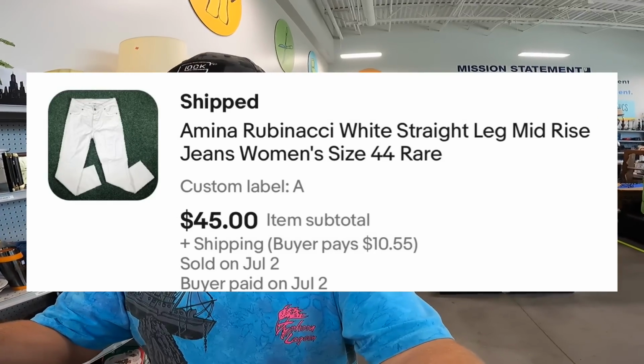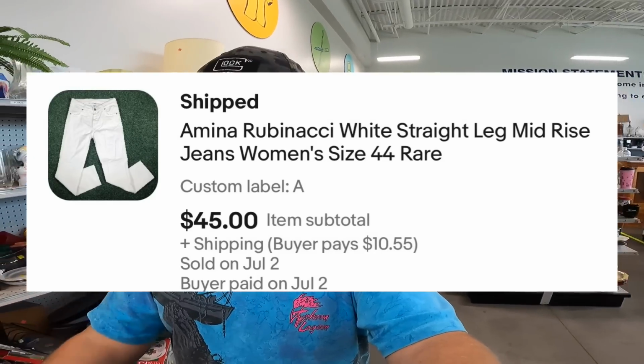Next item we sold on eBay recently is this pair of jeans. The brand is called Amina Rubinacci. It was part of our $7,000 women's clothing haul. Never heard of that brand before, but Haley looked it up and saw that it had a really good sell-through rate. We listed it and it sold really quickly, like within 3 or 4 days, which is pretty quick for a pair of pants. Sold for $45 plus shipping. So yeah, not too bad. Pair of jeans, look out for that brand.